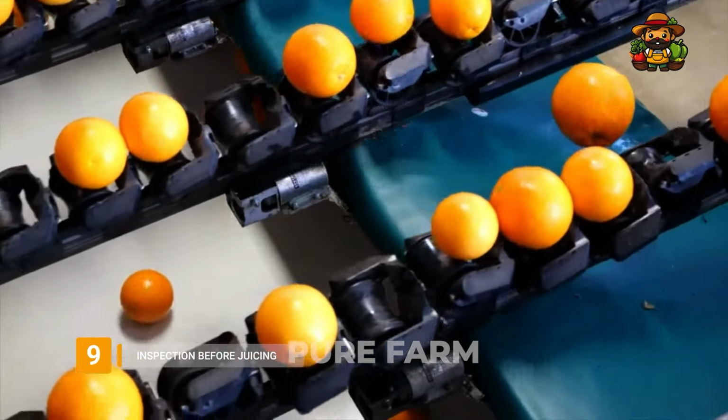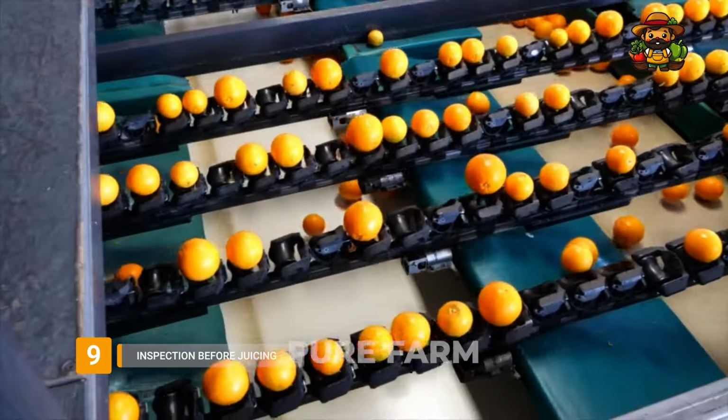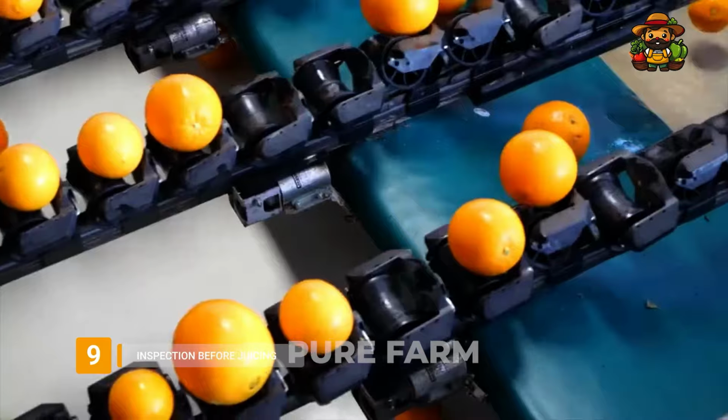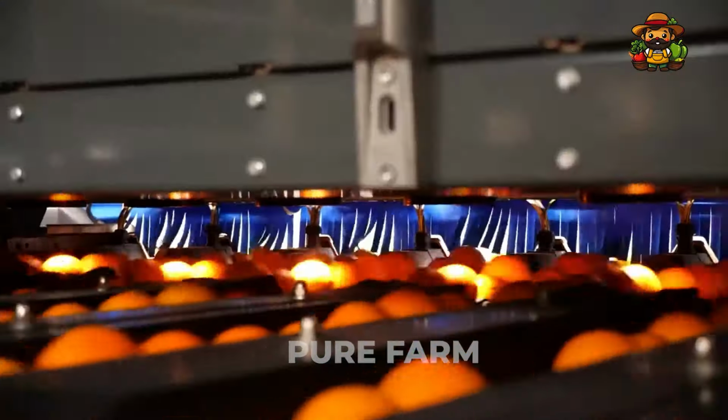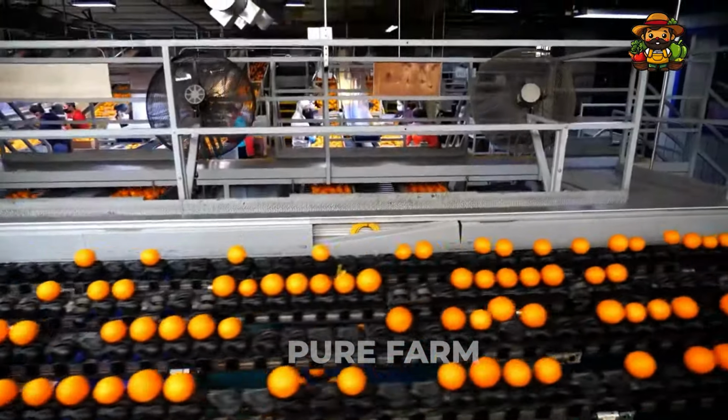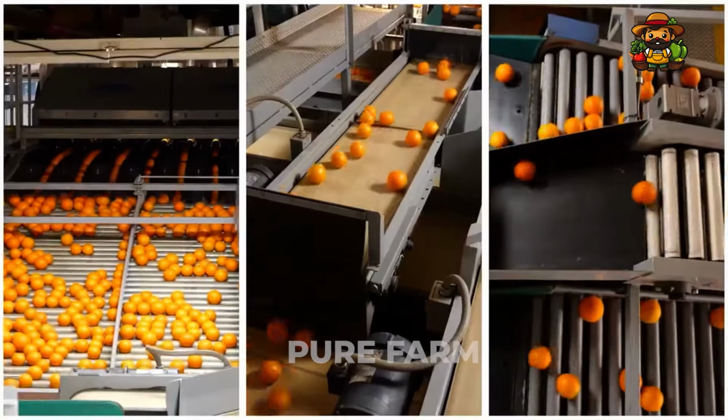The final inspection is critical. Inspectors check for any remaining damaged oranges that might have slipped through. This attention to detail ensures only the best oranges make it to the juicing machine, maintaining a high standard of quality in the final product.